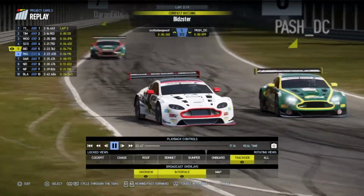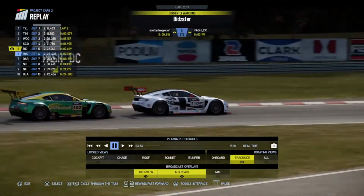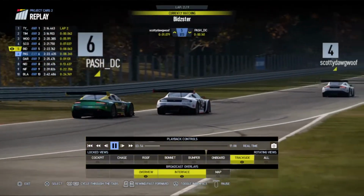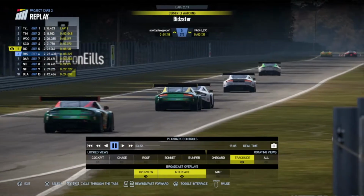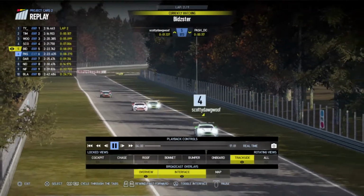Bidster on the outside of Pash. And he holds it around the outside and gets the inside for the next corner. Brilliant move there by Bidster, through on the outside, then the inside, passing Pash. Good move there, and Pash didn't really have an answer to that because Bidster was just that late on the brakes that he just ended up doing it anyway.